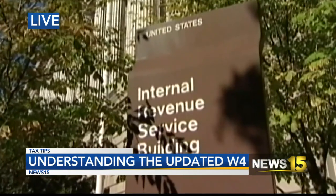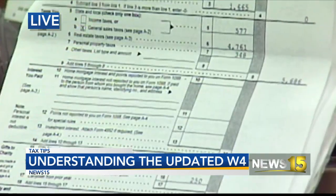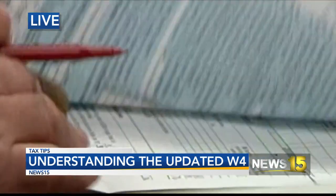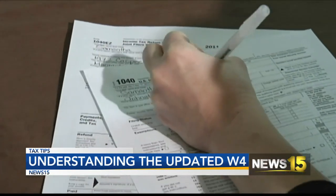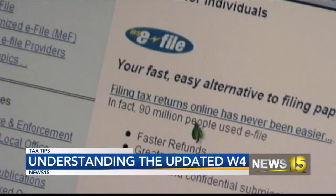So now on the form, it'll ask you how many dependents you have and what age they are. So that's really important. If you have a dependent that's under 17, you're going to multiply the number of dependents by $2,000 for that related tax credit. So the form is actually made more simple by the IRS so that people are able to figure it out for themselves, because the old form was very complicated, had a bunch of worksheets on it.